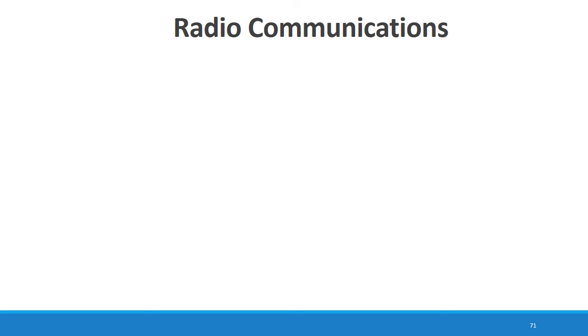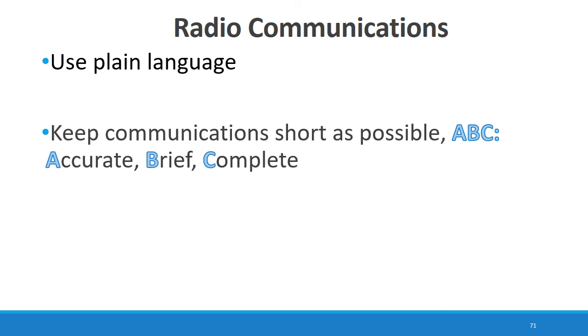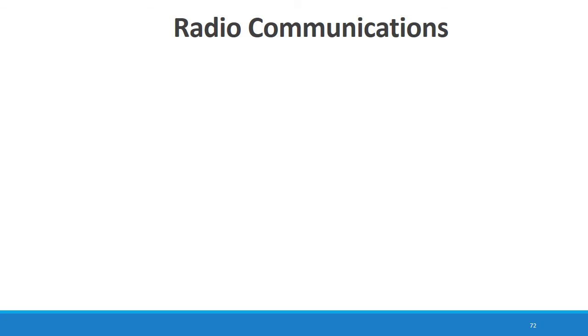Since communication is such an important tool, we want to ensure we are being understood effectively and efficiently. In order to do this, your radio communications should use plain language, be short, clear, and to the point. Niceties, please and thank you are implied and not required for radio transmissions. When confirming or answering a question, affirmative and negative should be used rather than yes or no.